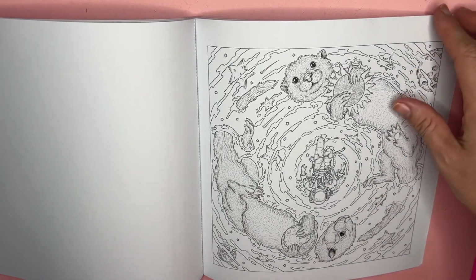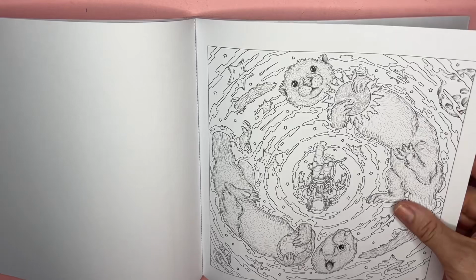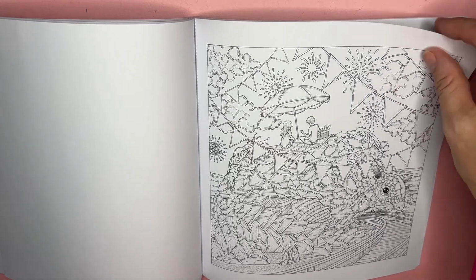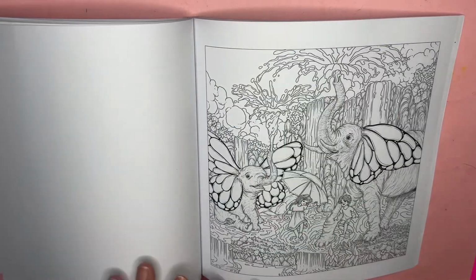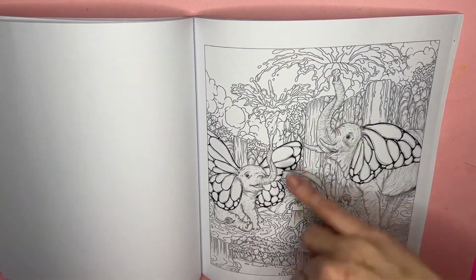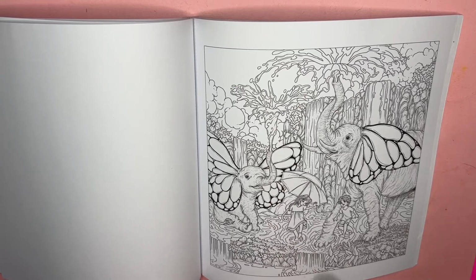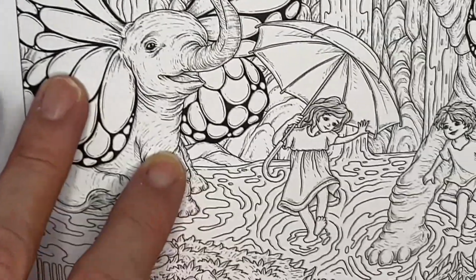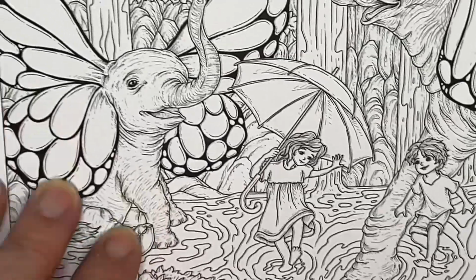This is kind of scuba. This is armadillo, maybe? And they're picnicking on his back. These are some butterfly elephants. Elephants with sort of butterfly ears with waterfalls in the background, spraying out water, water play, kind of all around the elephants. Kids playing in the water.